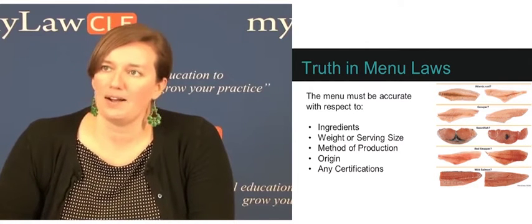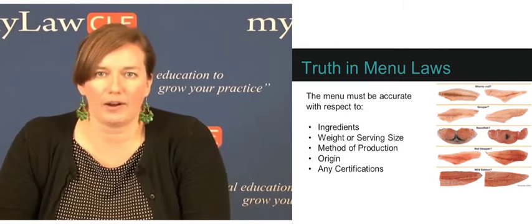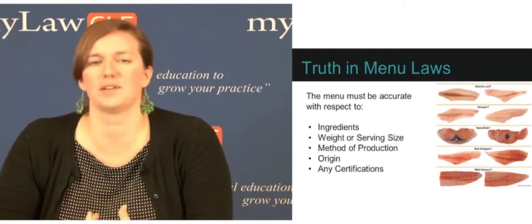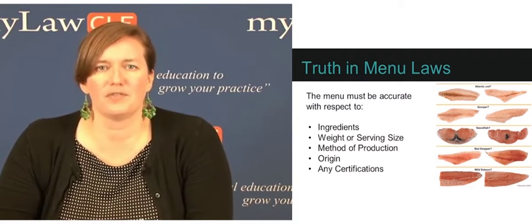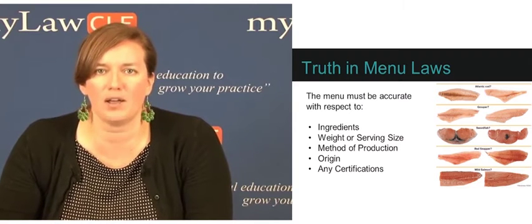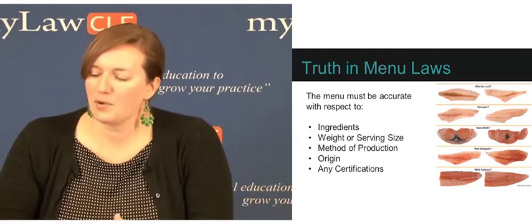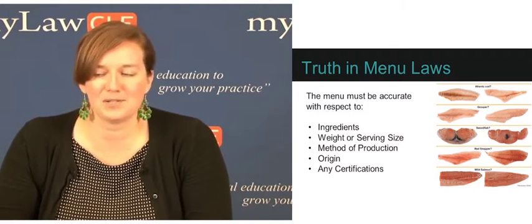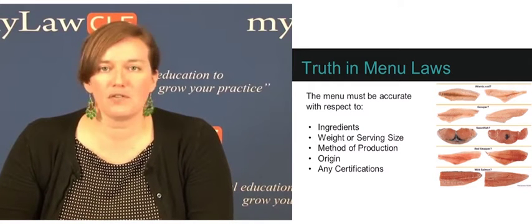I don't know how this came about, but at some point, with grilling, everyone wanted to say something was flame grilled, and it was very popular. And somehow, I think it was actually food vendors, it wasn't even the restaurants, but food vendors would sell chicken breasts that already had the grill marks on them, even if the food hadn't been grilled. And so, if you say something is grilled, it actually has to be grilled and not just have artificial grill marks added to it. It has to be accurate with respect to the origin of the food.